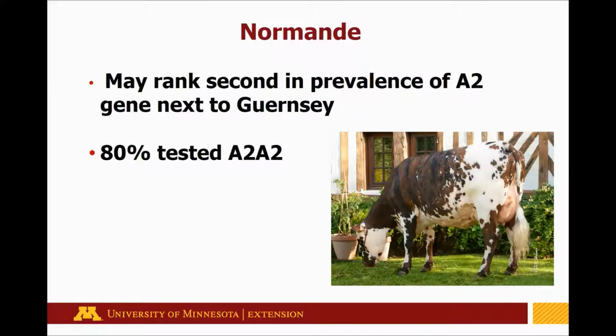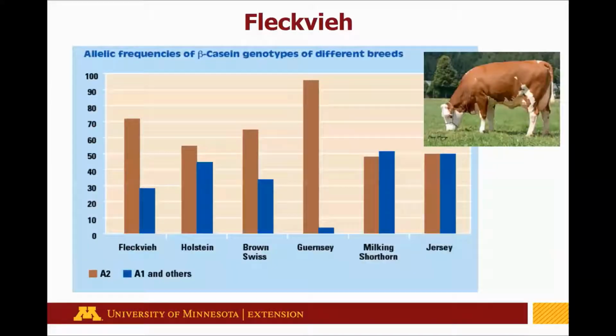There are some other breeds around the world that people are using, at least in grazing situations, to increase A2 genetics. This is Normandy, the beaches of Normandy, where all these cows are from in France. There are over 300,000 Normandy cows in France, so it's quite a large breed. This breed may rank second in prevalence of A2 next to Guernsey. A majority of their cows, 80%, test A2. So it's quite a high percentage of A2, and the breed is known more for cheese making.